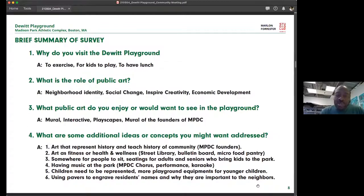Number four, what are some additional ideas or concepts you might want addressed? And so here is a list below. One, art that represents history and teaching, fitness, wellness, and mental health, and a place for people to sit. This is actually interesting. When you play sports, if you're active in sports, it's primarily basketball, right? It's usually an open space. And so one of the things that really came up fairly consistently was the idea not only of sitting, but having some kind of shade.